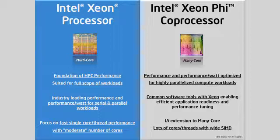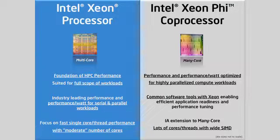So let's talk about the Intel Xeon processor versus the Intel Xeon Phi coprocessor family, or Intel Xeon Phi product family. As we all know and love, Xeon clearly has become entrenched as the foundation for HPC. And it does that by covering a full spectrum of workloads, whether those are serial, parallel, the full gamut. And it does that by providing leading-edge performance and performance per watt, through pretty solid energy efficiency through some of the technologies built into the Xeon processor. And it does that by focusing on superior single-core, single-thread performance, coupled with a moderate number of cores. So that's our Xeon processor.